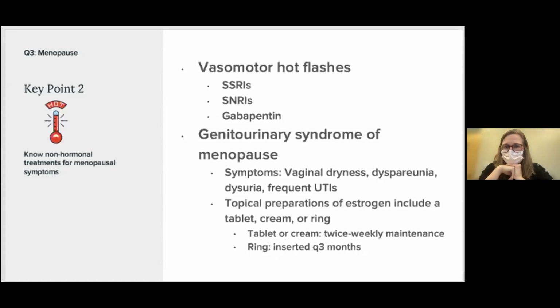And then lastly, just to touch on genitourinary syndrome of menopause, and then I've got to motor through our next question. So this is going to present with vaginal dryness, dyspareunia, dysuria, frequent UTIs. And for these patients, genitourinary syndrome alone, again, not an indication for HRT. Certainly systemic estrogen does help with this. But topical preparations of estrogen are a first line, and that includes tablet, cream, or ring.